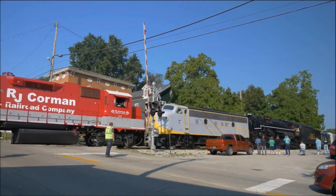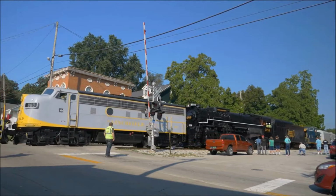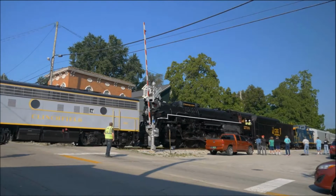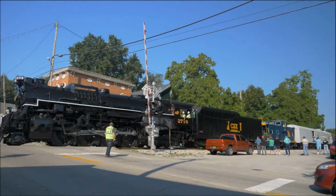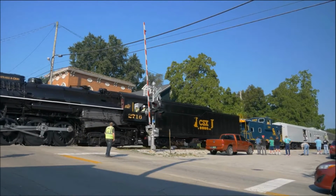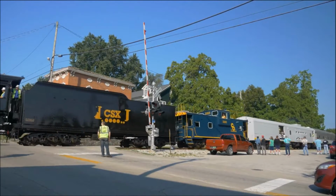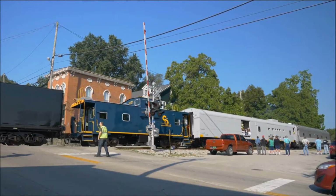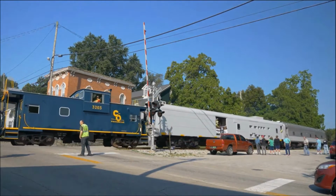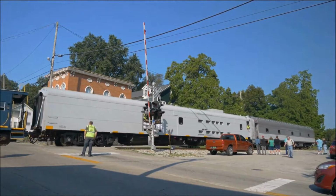However, my one thing I hope is, when it's restored, I'm hoping that 2716 will actually be doing a doubleheader with 765. Can't wait to see it run again. They said that CSX volunteered to help out, so hopefully we can see it running again soon. Number 6.